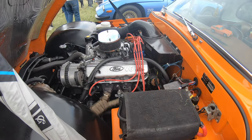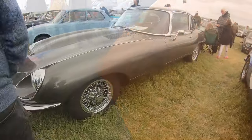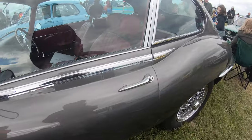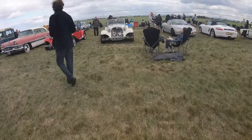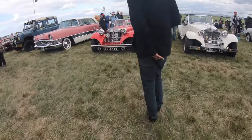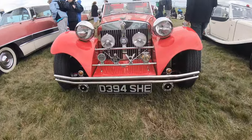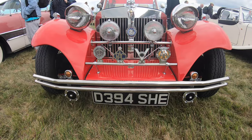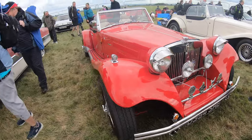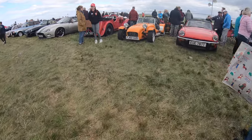V6 engine. Yeah, two seater. That, isn't it? I mean, I'll have to get one. Oh, wait, what? Caterham.